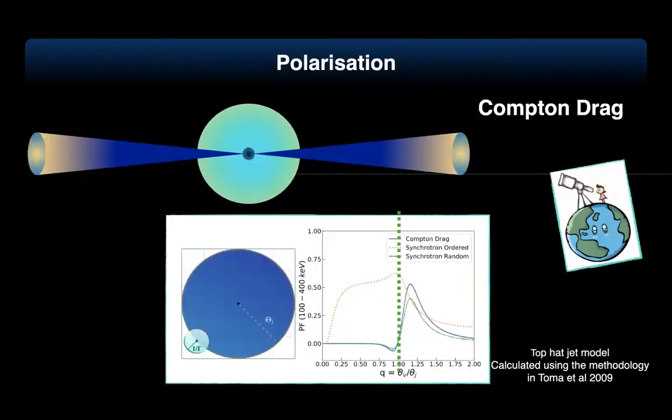Another possible radiation mechanism is inverse Compton scattering. Here, polarization fraction versus jet geometry is shown in the plot below. There, the blue curve presents the Compton drag model. The green line presents Q equal to 1, which represents when the jet is viewed at the edge. Q less than 1 represents when the jet is viewed by an on-axis observer.